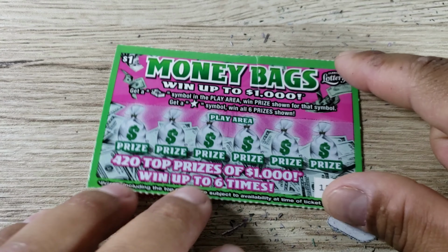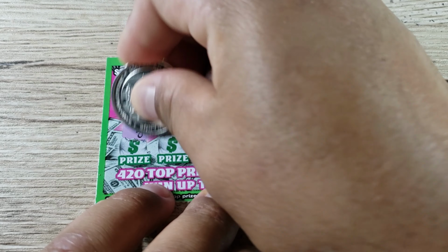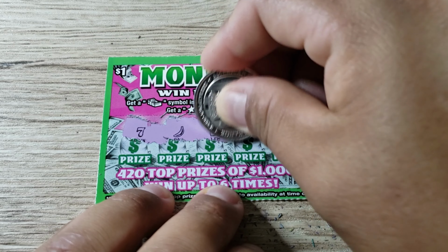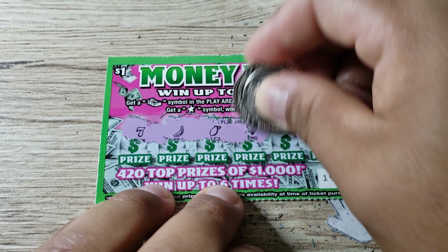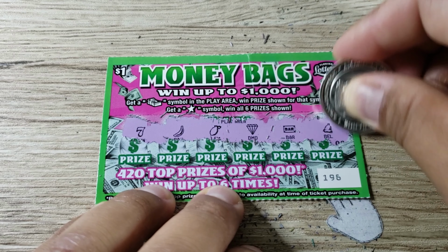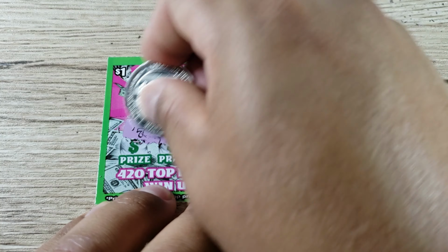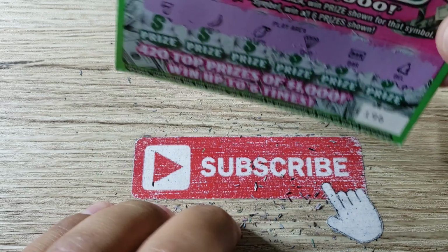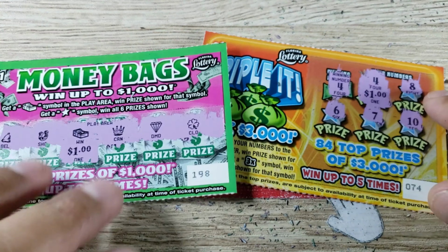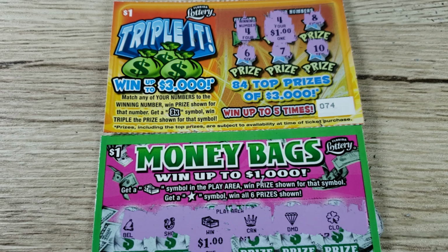This is the last ticket of the session, which is ticket number 196. I'm trying to see if we can find another prize here. We got a 7, banana, lemon, diamond, bar, and a bell. So, nope, we couldn't defy the odds here today. We actually went with the odds. Got one win out of 5 tickets, so nothing there. The cool thing is that we got one on each game, so that was pretty cool.